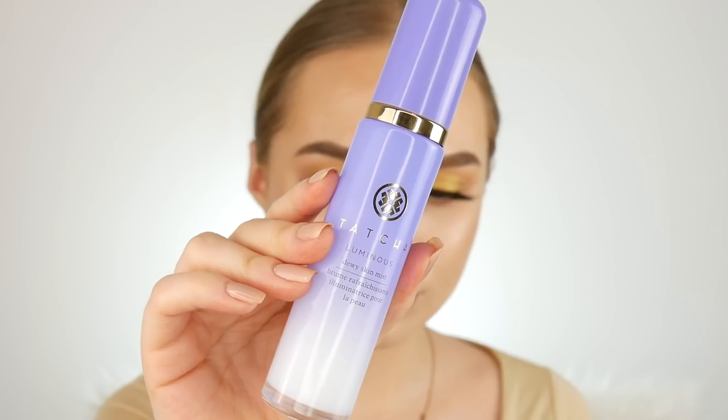Okay, so the first product I want to share with you is a Tatcha Luminous Dewy Skin Mist. I love this product. Look at the packaging. I mean, I said it in the last video, Tatcha's packaging is just marvelous. I just can't describe it in different words. I just love it. What I love about this product is that it gives a beautiful, dewy, glowy finish. It just unpowders all the powders on the face, melts everything together, looks gorgeous.